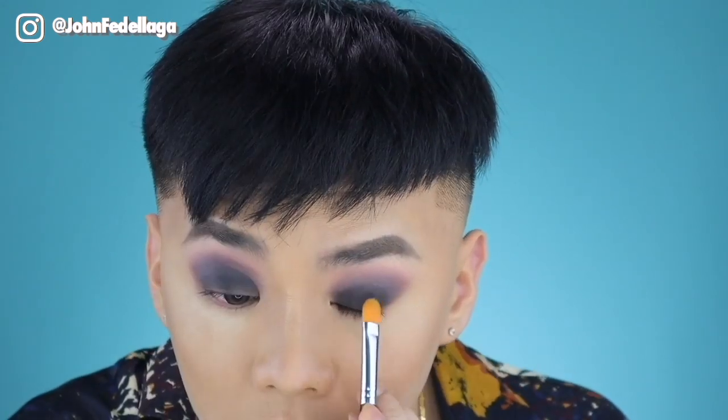Because what I normally do is I put a gel liner in the black and then I'm gonna put that on my lids and then I'm gonna set it with a black eyeshadow. But this one, I wanna try kung gaano kaganda ang pigment na to. Dahil $30 daw siya.